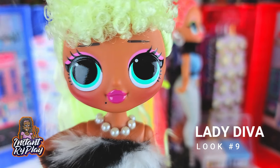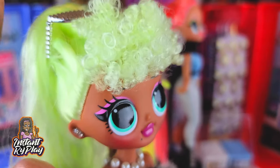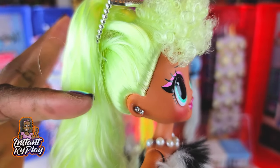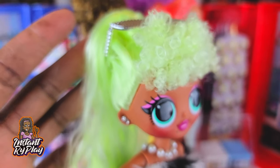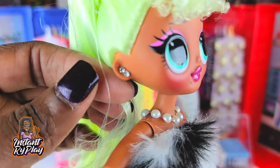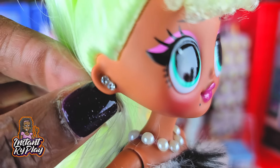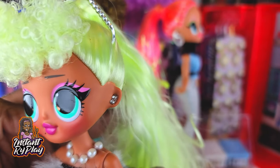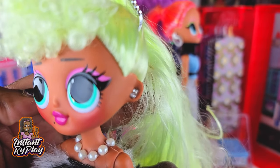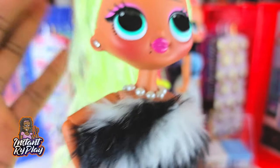So today, Lady Diva looks adorable. I just love the high pony look on her. This particular Lady Diva, I did not change her hair, and I do not plan to take this ponytail down. But I did want to point out that the other day, I made some earrings for her, so it looks like her ears are pierced twice, and I think that is cute, and it just really looks nice on her, so I thought that was cool.